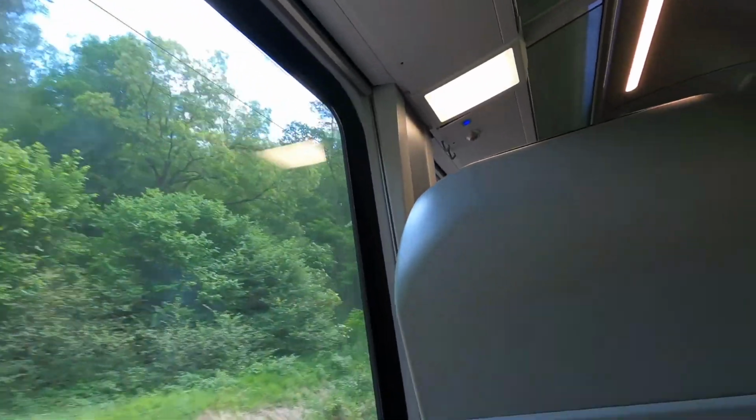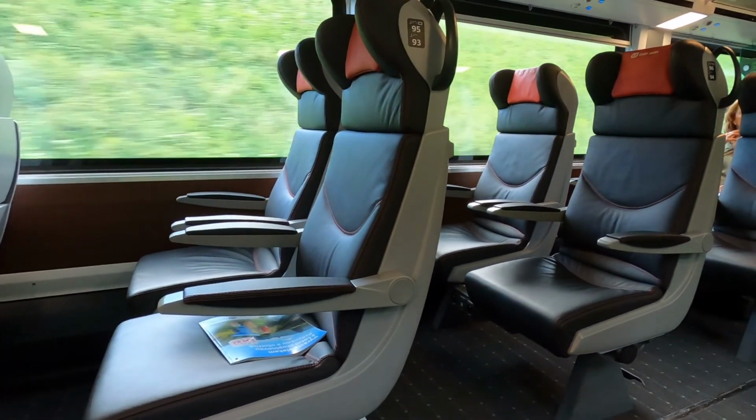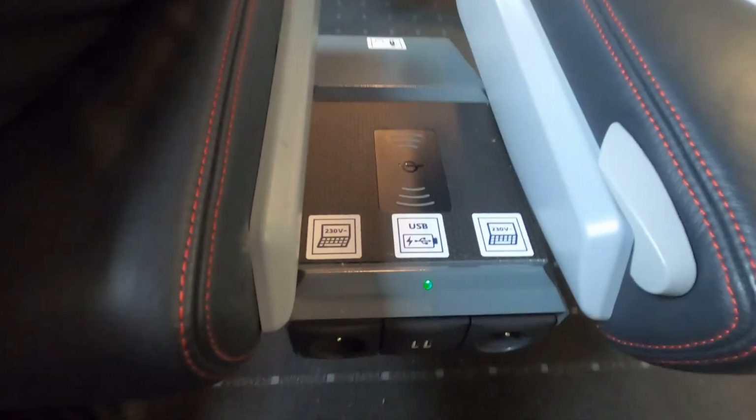Probably the weakest feature of the seat design is the power supply for the single seats. It does involve climbing on your hands and knees and trying to plug things in. The double seats have a much better feature where there's a little plinth set in between the two seats, providing a handy little coffee rest or indeed contactless charging.